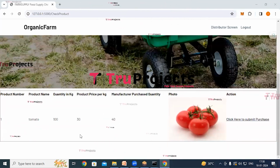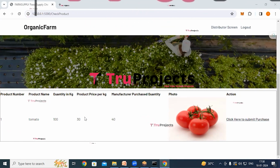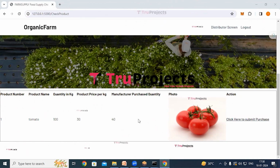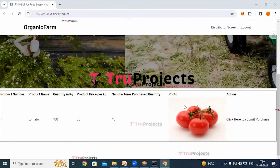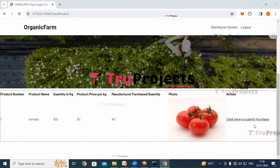So here we can see all the details: product number, product name, quantity in kgs, product price per kg, manufacturer, purchased quantity and the image of the product. And we can also see a click here to submit purchase link. By clicking on it, the distributor can confirm the purchase of 40 kgs from the manufacturer. I'm clicking on it.